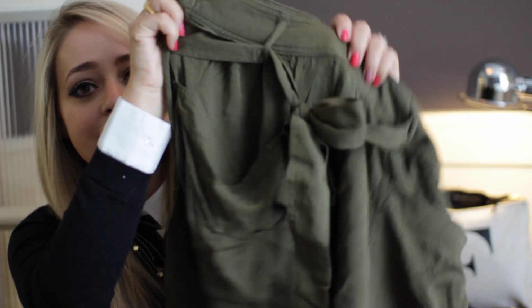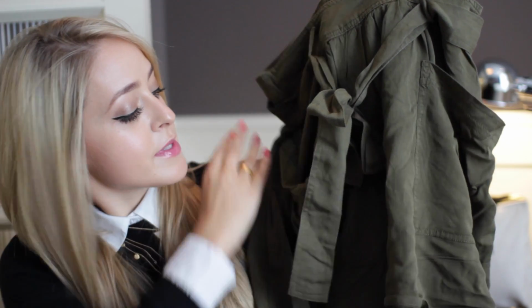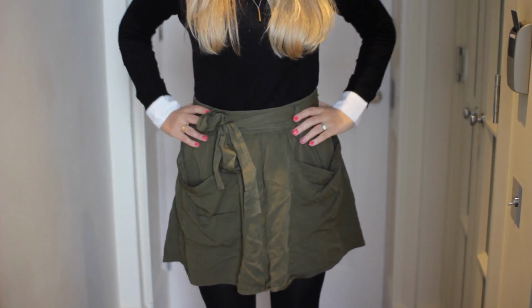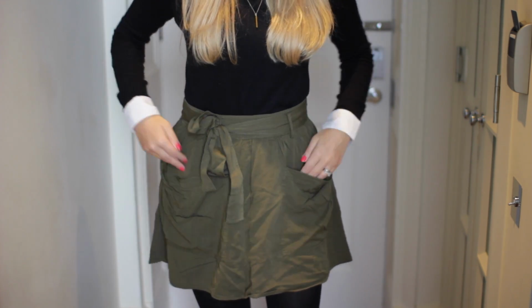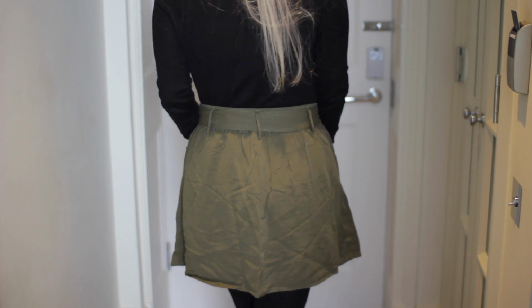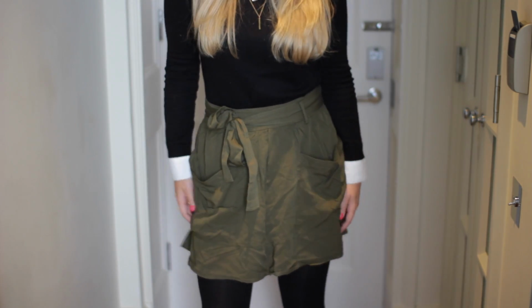It's actually really creased, so it's not going to show up in its best light like this, but it has these two kind of slouchy pockets, and then it has the belt that ties around the waist. It's made of a really nice kind of soft cotton material, and I just think this will be really easy to wear in the summer, and I like it. It's got an elasticated waistband too.